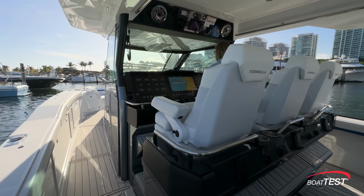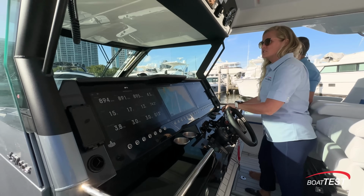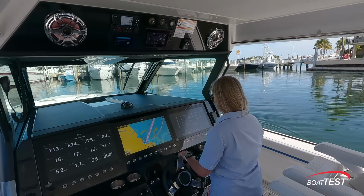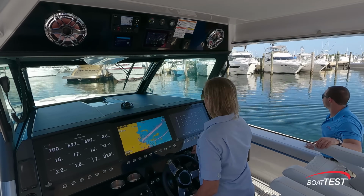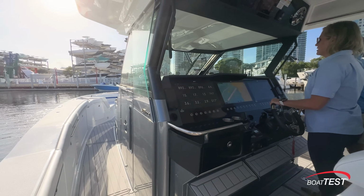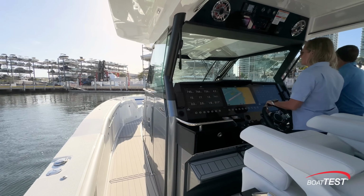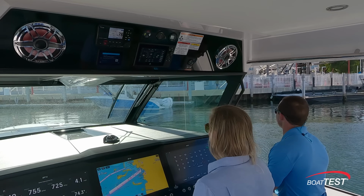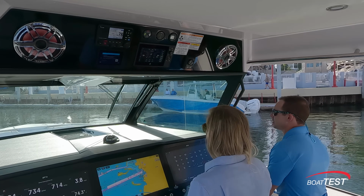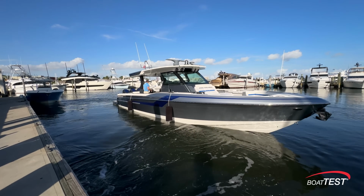On the Formula, they have the joystick piloting for outboards already engaged, and they've synced it with the side power bow thruster. So this docking maneuver should be pretty painless. I'm going to come in, get lined up with the dock, and simply just use that joystick to walk the boat over nice and slow and easy to this floating dock that we've got here in the marina. And I'm gonna be the best deckhand you've ever had. Ooh, I'm excited.